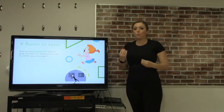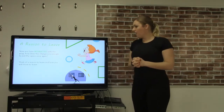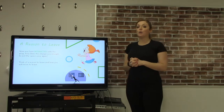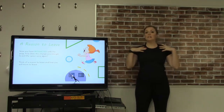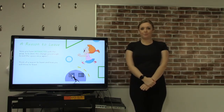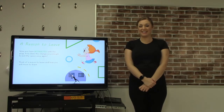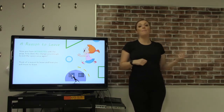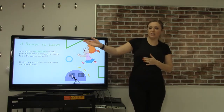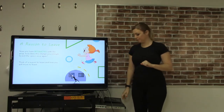So the prop needs to change you as a person. Think of a reason to leave and how you're going to move to leave. So we still need to think about our entire body. So have a moment to think about that now. Of course, you also need to think about where you're going to exit. Are you going to go back the way you came? Or did you come on one way and you're going to continue past the other way? How are you going to leave the space?